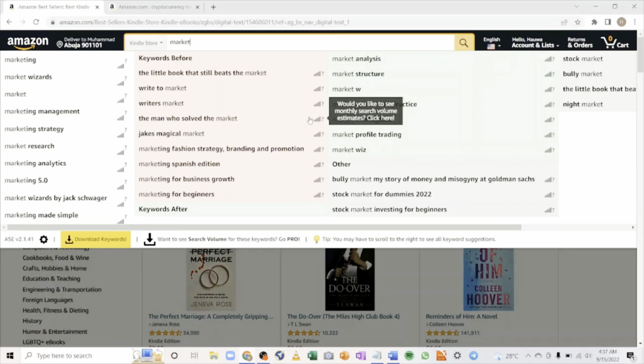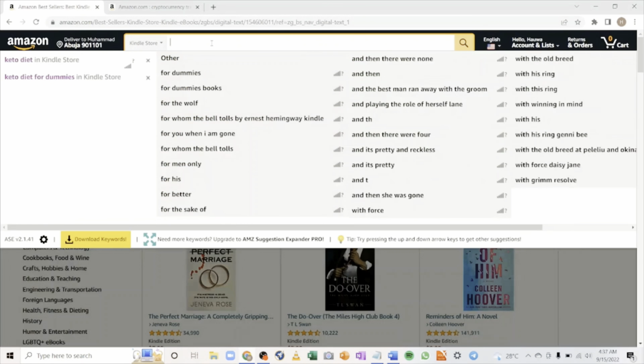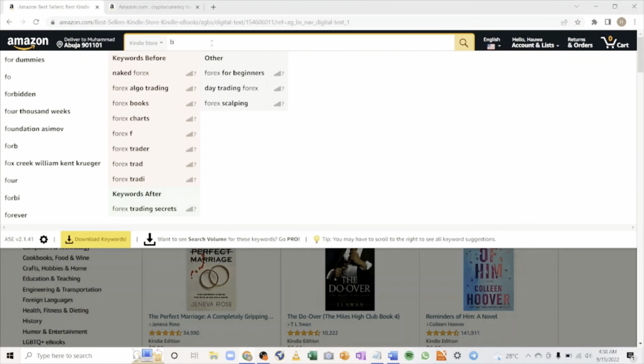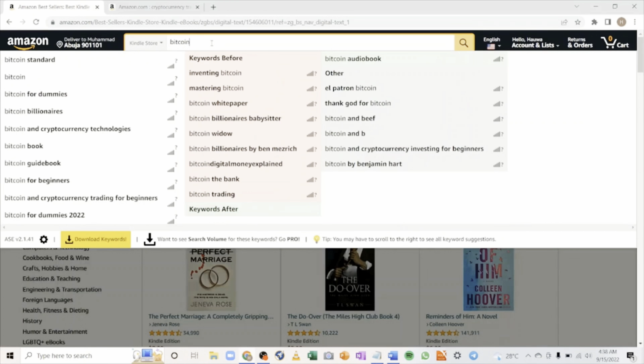If you want to know the number of competitors, you can just click on that keyword to see the number of people competing for that particular keyword, so you know if it's profitable or not. Then you can also look for other keywords. Let's say forex, or you can even type Bitcoin. Let's see the suggestions. You can see Bitcoin, mastering Bitcoin, Bitcoin window, Thank God for Bitcoin, and also many suggestions.